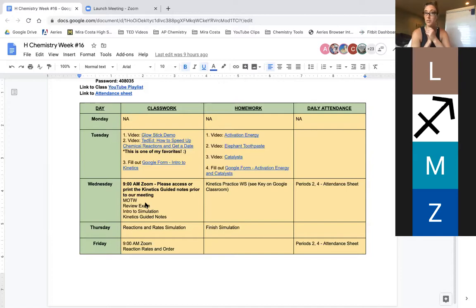But we're moving on from solutions, and we're absolutely going to be applying these concepts of intermolecular forces and solutions throughout the rest of the year. So it is a skill that you're going to be continuously using. If you don't understand something from that test, please speak up, because like I said, everything we learn in chemistry builds on previous knowledge. So if you don't understand solutions, that's going to be a big problem.